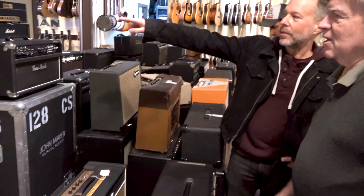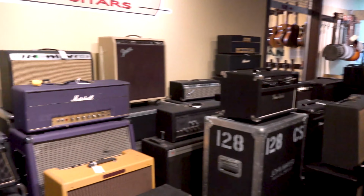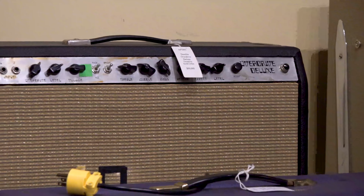Which one is the Dumble? Oh, this one, that's not it? Right, but the one that looks like an Overdrive Deluxe? Yeah, it's a conversion. It started as a Fender Deluxe. And for those that don't know what a Dumble is, in a nutshell, can you say why they're so sought after?